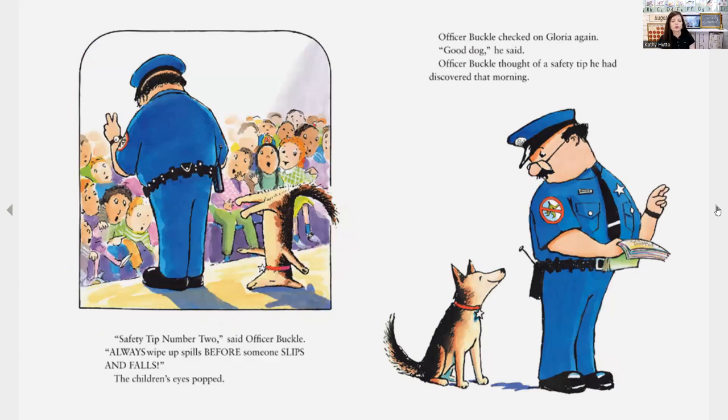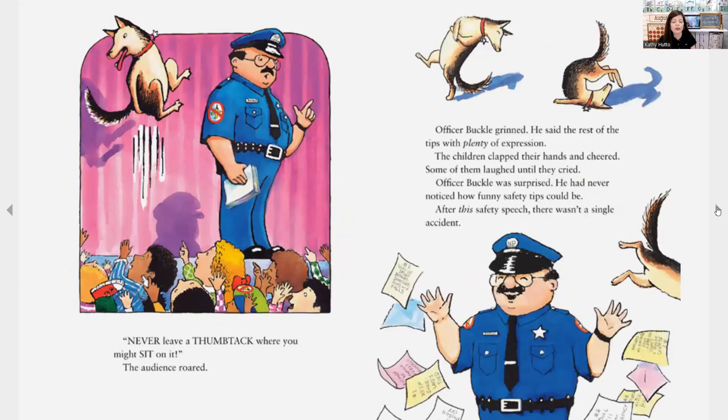"Always wipe up spills before someone slips and falls." The children's eyes popped. Officer Buckle checked on Gloria again. "Good dog," he said. Officer Buckle thought of a safety tip he had discovered that morning. "Never leave a thumbtack where you might sit on it." The audience roared. Officer Buckle grinned. He said the rest of the tips with plenty of expression. The children clapped their hands and cheered. Some of them laughed until they cried. Officer Buckle was surprised. He had never noticed how funny safety tips could be.